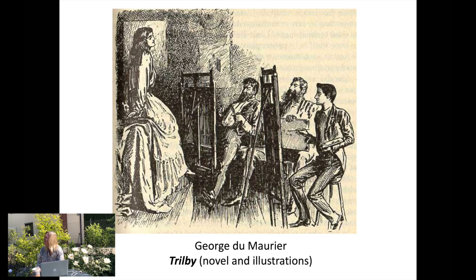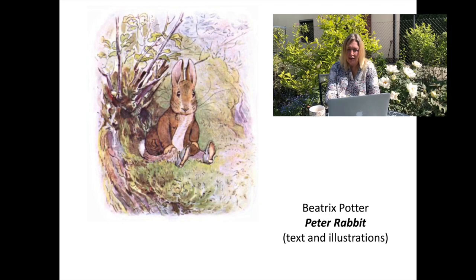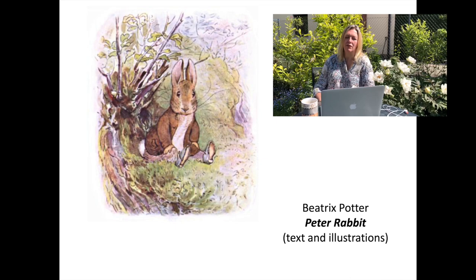Here you have one of the original illustrations of du Maurier, and there are, I think, more than 100 in the original edition of the novel. Other important illustrators, of course, we have people like Beatrix Potter, the writer and illustrator of many popular books for children, especially books about little animals like Peter Rabbit here. So she would also do both text and illustrations, a little bit like the Pre-Raphaelites. Remember Rossetti, who'd write poetry and then illustrate it.